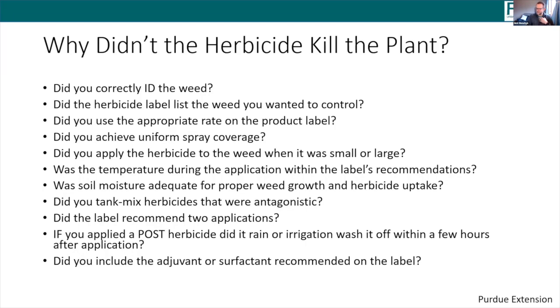This is a quick list from one of my favorite Purdue extension documents, looking at herbicide use and weed management. There are probably a lot of these questions thrown around each and every growing season after an herbicide application. And these are questions that should be asked if you made an application and that application wasn't effective. You should be going through these questions yourself. Well, okay, did I know what I was spraying for? Does that herbicide have that species on its label? If it doesn't, you're spraying off label. It's illegal. Did you use an appropriate rate? Did you get good coverage? Were you using appropriately calibrated equipment?